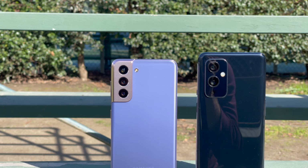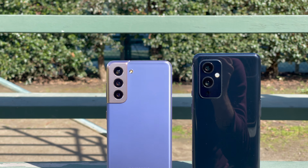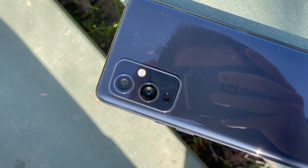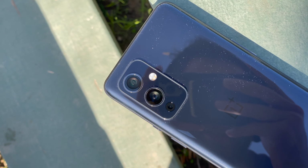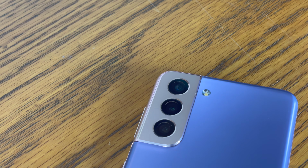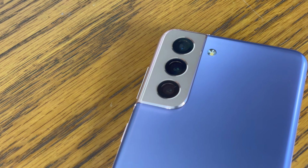Then there's the camera, and it's perhaps one of the main points of difference between these two devices. OnePlus has partnered with Hasselblad for the camera on the OnePlus 9, with the hope being that it'll make for better photos. Ultimately, however, the OnePlus 9 still doesn't quite reach the heights of other flagship phones. On the OnePlus 9, you'll get a triple camera setup with one 48MP main camera, one 50MP ultra-wide camera, and one 2MP monochrome camera. The Galaxy S21, on the other hand, has a 12MP main camera, a 64MP telephoto camera, and a 12MP ultra-wide camera.